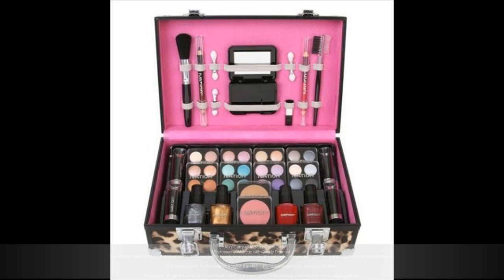Fun yet functional, the kit includes a stylish traveling case with leopard, pink, and black finishes. Its versatile design and array of color options makes it an ideal gift for both makeup professionals and beauty beginners.